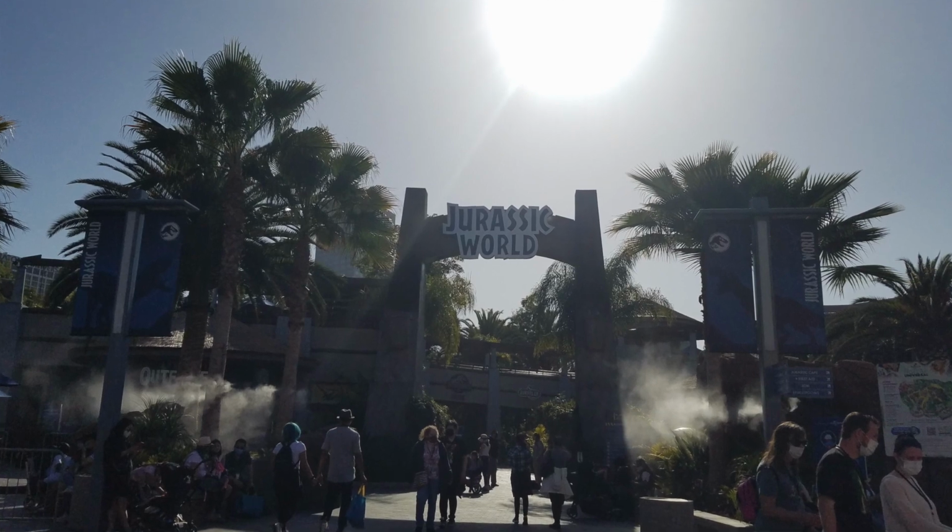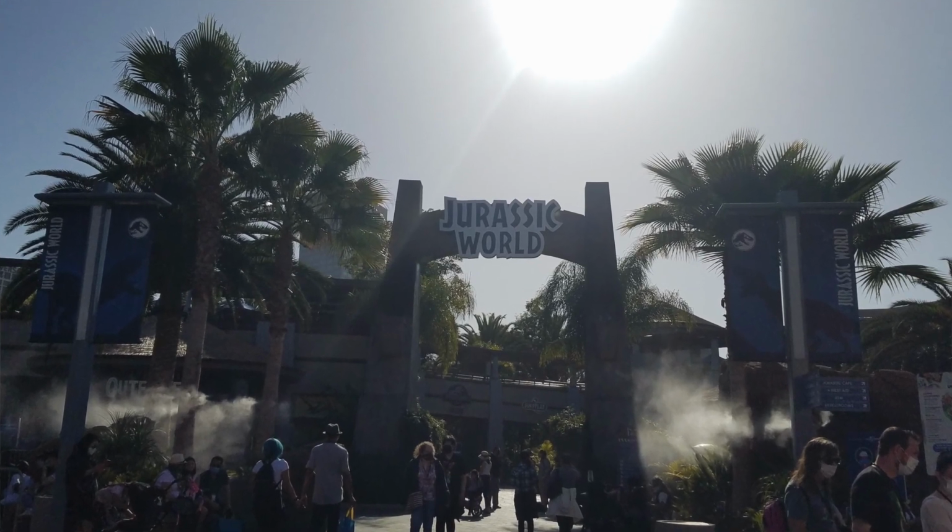So after our lunch in the lower lot, we ended up heading back up. The Jurassic World ride was open, but we didn't get to do it. While we were getting lunch, the wait was at 60 minutes, and when we were done with lunch, it was like 70 or 80. So we decided to wait on that one. But it was cool that it was open. They changed it recently, so it's got new stuff on it.